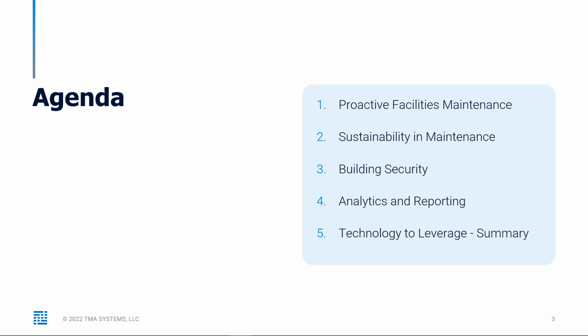So the agenda for today, we have our 5 takeaways, and we'll be talking about proactive facilities maintenance, so ways of hopefully streamlining your operations a little bit, making them a little more efficient. With that in mind, we want to talk about sustainability as well. That's a hot button topic in the industry, energy and usage, things like that. We'll touch on that some. Building security is another one, so a couple of ways to look at that, managing people's access to your buildings.